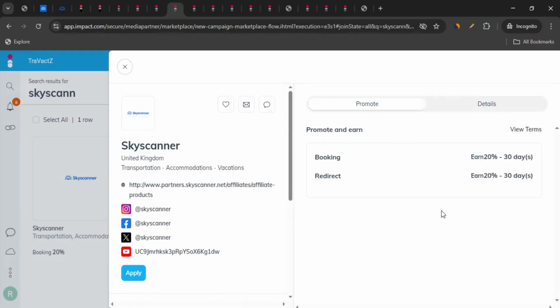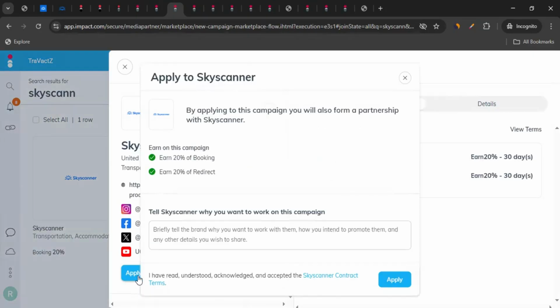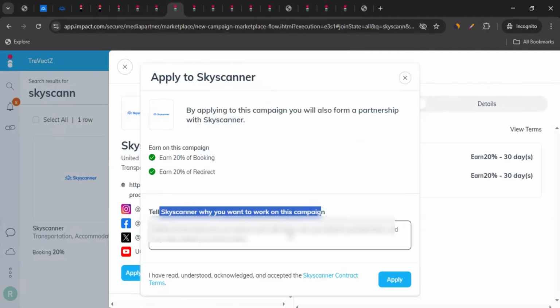Now let's say you have read it all and you want to apply to the affiliate program. For that, you can click on apply. That will open up the screen. You can see the commission: 20% on booking and redirect. And you can see "tell Skyscanner why you want to work on this campaign." Now this is super important, because whatever you write here will give an idea to the Skyscanner affiliate program team about how you're planning to promote them, and this could help you in getting the approval. So for my test account, I have already written it. I'm just going to paste it here.